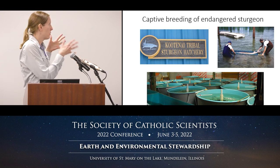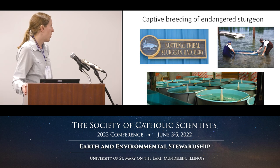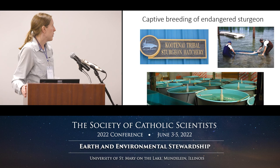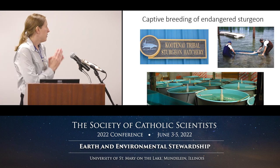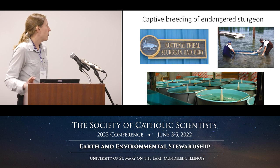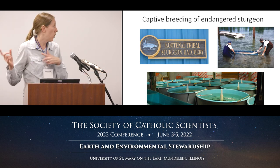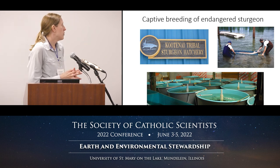So they are actually also spiritually invested in helping this population recover. So every year, tribal biologists go out and collect males and females from the river, spawn them in captivity and put them back, and they rear their offspring in captivity for about a year until they're large enough to survive well on their own in the wild, and then they release them into the wild.